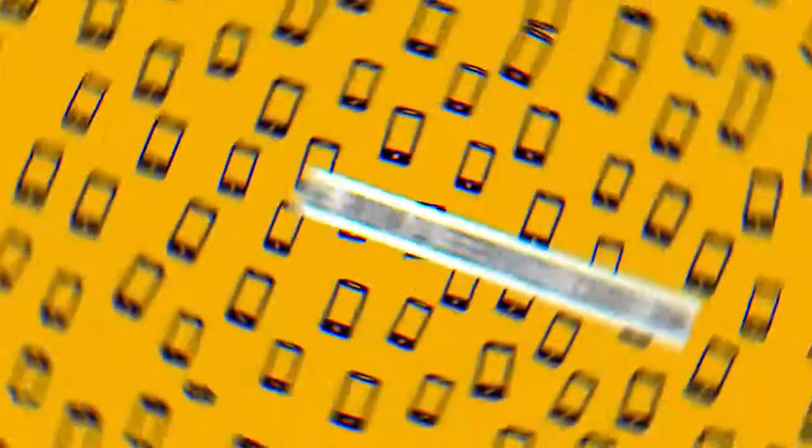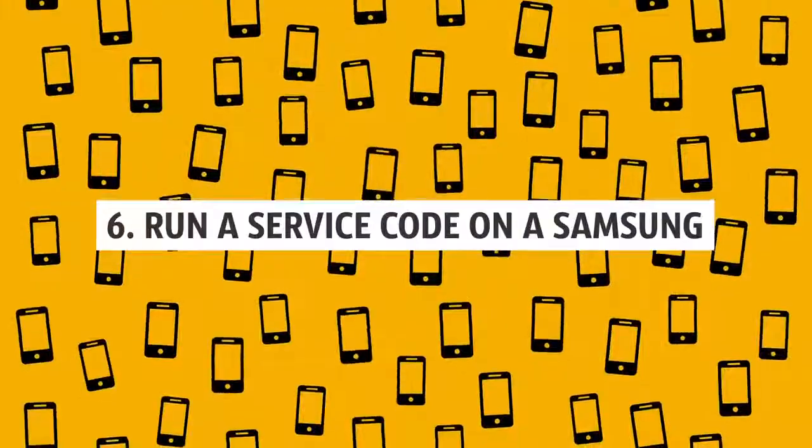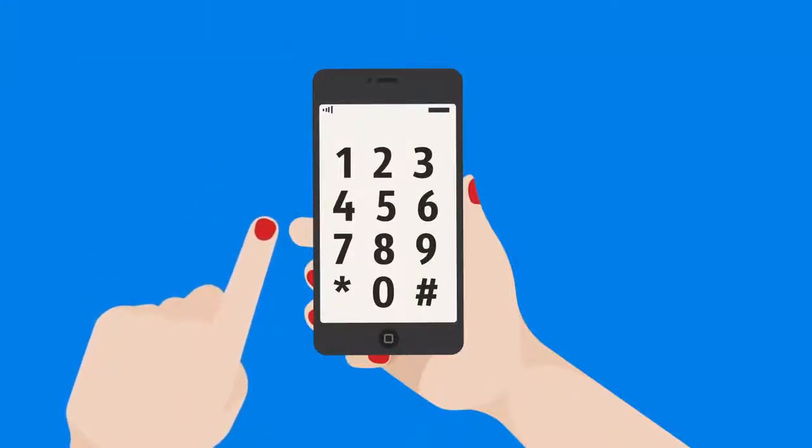Number 6, run a service code on a Samsung. You can try entering a special service code to see if that Samsung is indeed a Samsung.